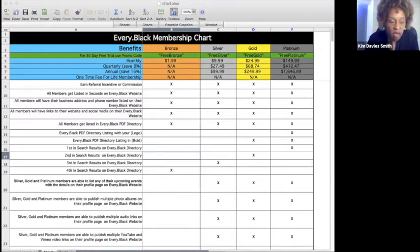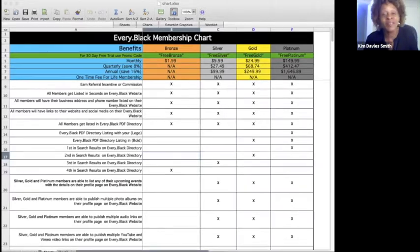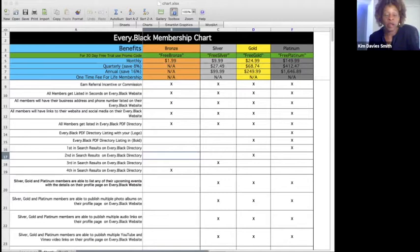So just to take a brief description of each category: with our bronze level, in this package you get a list of your events, and you get your business listed in our directory and on our website. And with our silver package for $9.99, which is about $10, you get everything in the bronze, including being able to list your events and announcements on our social media platform with over 7,000 followers and our email blast that reaches over 6,000.